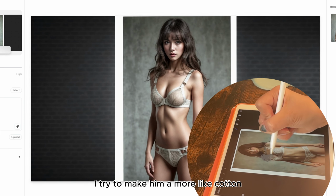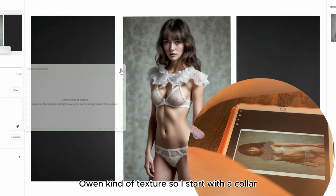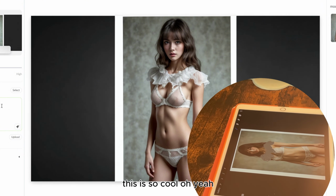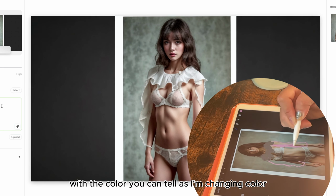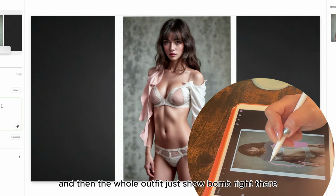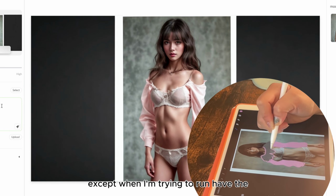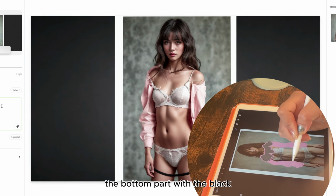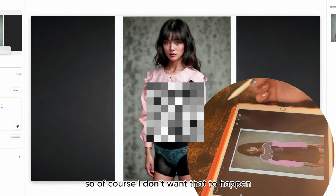I try to make it more like a cotton, woven kind of texture. So I start with a collar. This is so cool. Oh yeah, with the collar, you can tell as I'm changing color, and then the texture is changing, and then the whole outfit just shows, bam, right there. Except when I try to have the bottom part with the black, for some reason it becomes see-through again. So of course I don't want that to happen.